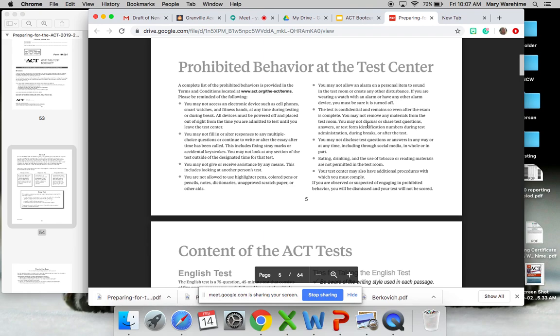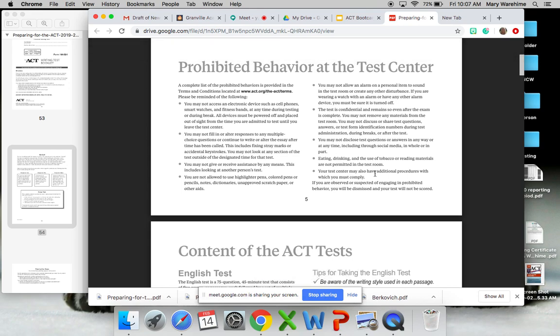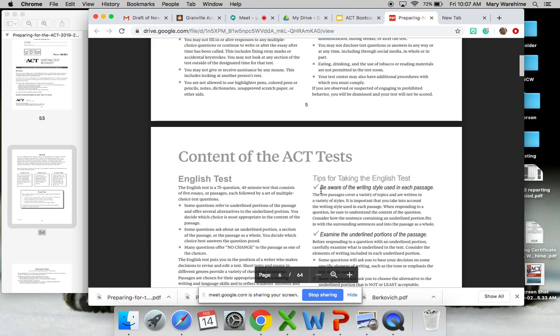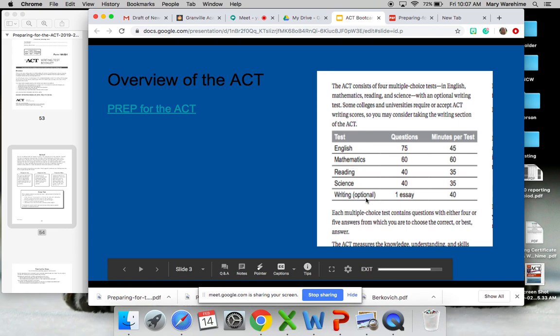You may not disclose test questions or answers in any way at any time through social media, so you do not want to post anything that you read or learned on the ACT because that test is secure material. Eating, drinking, or use of tobacco or reading materials are not permitted in the test room, and your test center may also have additional procedures. Our test center is at Mary Potter, and you will take the test on February 25th at 8 a.m. So let's go back to our presentation.